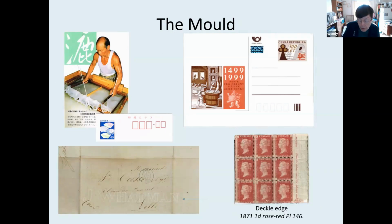It's the mould, which I've talked about, which produces either laid or wove paper, which of course as stamp collectors we all know about. Early moulds were made of thin wires along the longer length of the mould. They were called the laid wires, and they were interwoven with heavy wires running across. These were called the chain wires, and they kept everything in place. All early paper is laid paper.